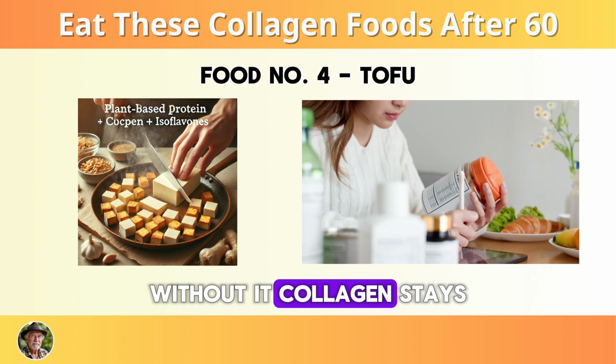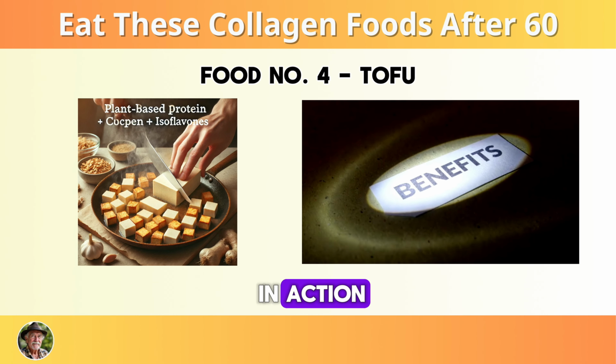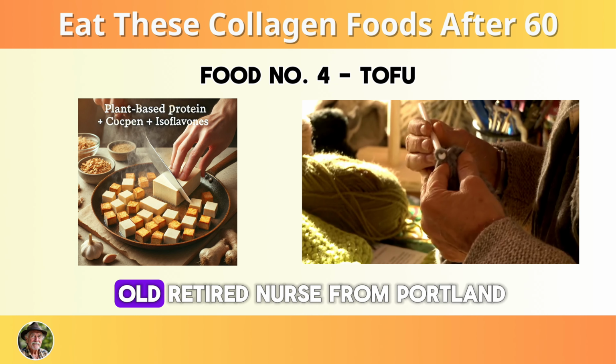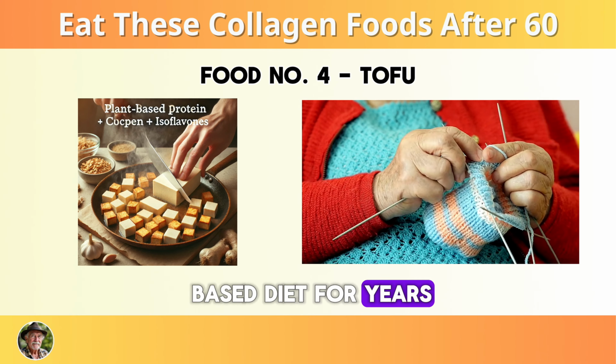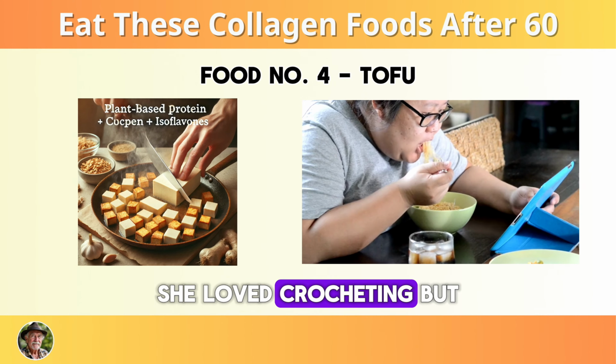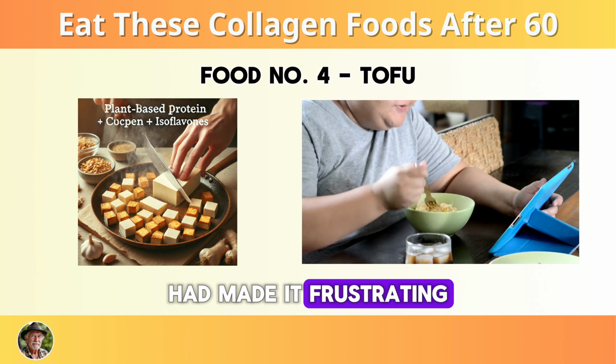Without it, collagen stays weak and disorganized. I've seen these benefits in action. Elizabeth, a 70-year-old retired nurse from Portland, had followed a plant-based diet for years. She loved crocheting, but joint stiffness in her fingers had made it frustrating.